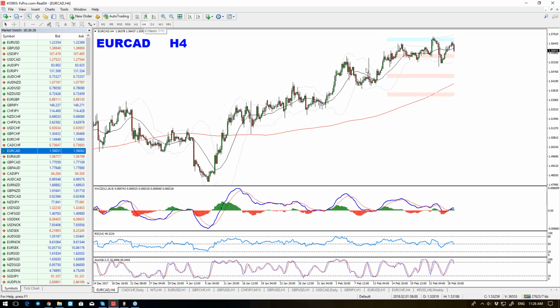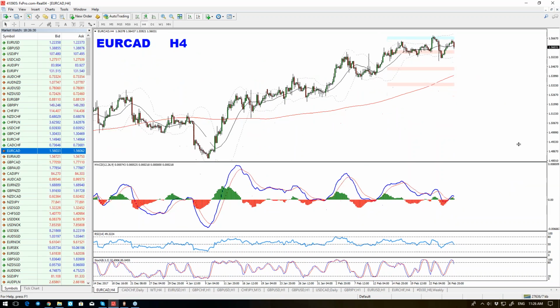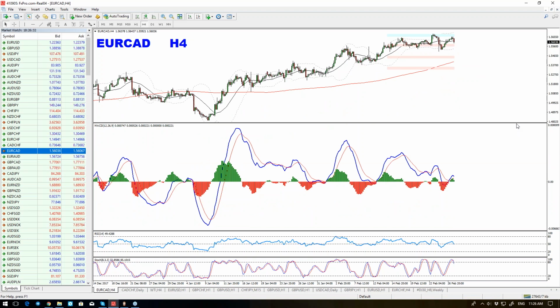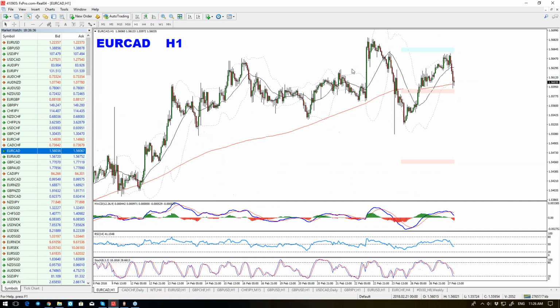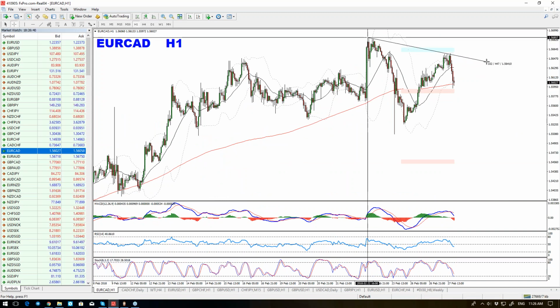EuroCAD, we are bearish. Do we have a good divergence to sell on the 4-hour chart? No. Do we have 2 waves on the 4-hour chart? No. Do we have divergence on the 1-hour chart? Bearish hidden because we need the trend going? No, we don't. Do we have 2 waves on the 1-hour chart? No, we don't. Is the EuroCAD smart to be traded, guys?